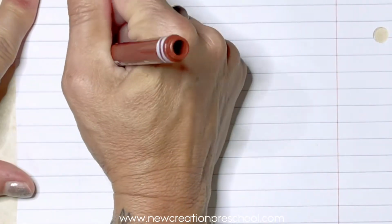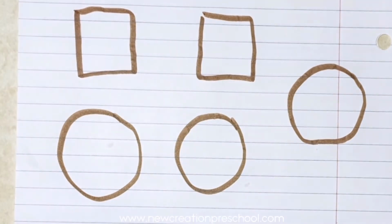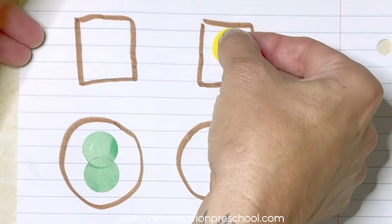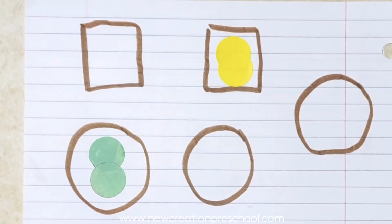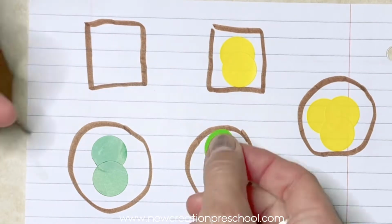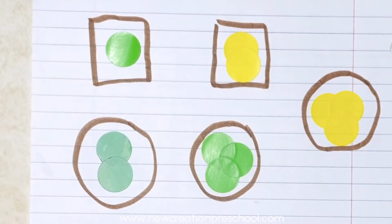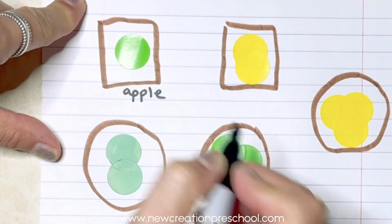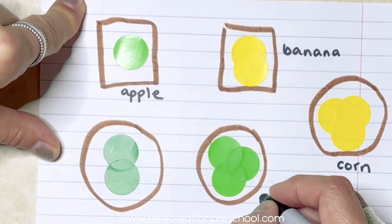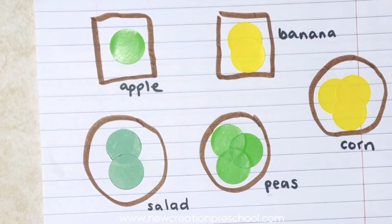All right, here's something else we're going to do. I have a regular marker, and I'm drawing squares and circles. Squares are napkins, circles are plates. And I'm pretending that these are food. That's salad. I'm pretending that's banana. I'm going to pretend that that's a pile of corn. And now the light green, I'm going to pretend that's a pile of garden peas. And that's just one apple. So I write apple, banana, corn, peas, and salad. That kind of makes me hungry.